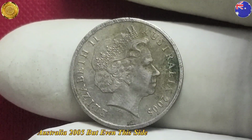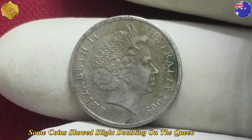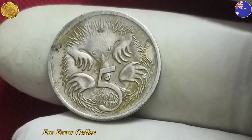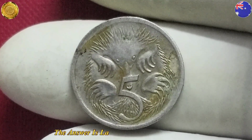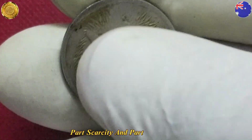But even this side had its variations. Some coins showed slight doubling on the Queen's tiara, an effect of die deterioration or misalignment during minting. For error collectors, such a quirk was a jackpot. But why is this coin suddenly so desirable? The answer is layered. It's part psychology, part scarcity, and part spectacle.